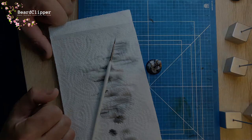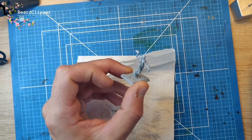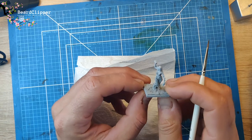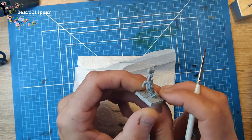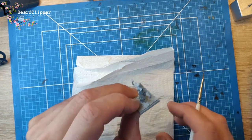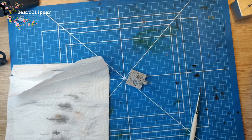So there we are. Alright, let's get this fire mage, whatever she is, started up. I've been sat staring at her for a few minutes trying to work out what I'm going to do. And I'm still not convinced that what I'm going to do is going to work very well. However, I'm going to give it a go. And if it doesn't, I can always paint over, because I'll be using very thin paints.